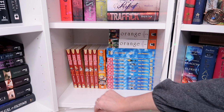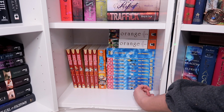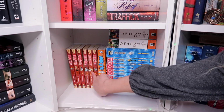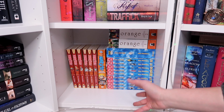I wanted to move on to Fairy Tale because I loved Rave Master. This is the first series that I ever got into, so I have Rave Master volumes 24 through 35 by Hiro Mashima, and he does the story for Fairy Tale as well, and it's super similar. So yeah, I still think that I prefer Rave Master, but I feel like that's just maybe because it's the first one I ever read.